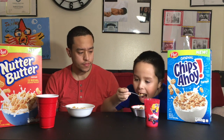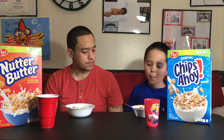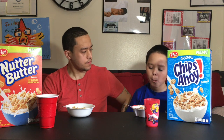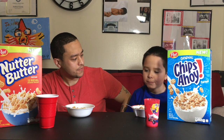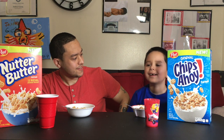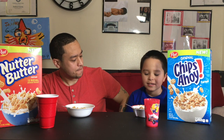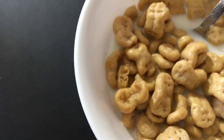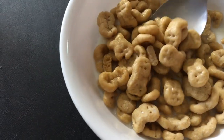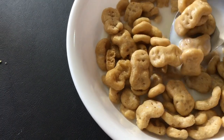Why don't you take a bite? You're silent. You're not normally quiet when you're talking up a storm at the dinner table. This is the best cereal ever. Okay. So, you know what? We're going to give you a close-up to see what the cereal pieces actually look like. As you can see here, they're shaped like peanuts.